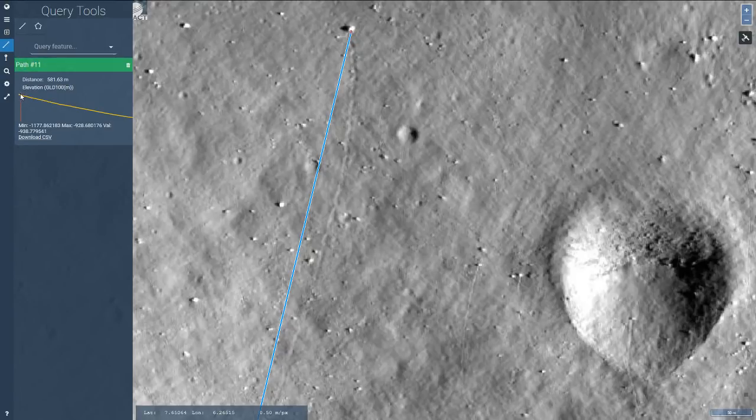Okay, it started up here at, where are we? Minus 935 meters below mean moon radius, and then it ends at the bottom of the slope, which is minus 1,176 meters. So it fell a fairly good distance. Again, we're in meters, remember. The distance it fell was 581 meters, you can see right here. So it would go upwards, too, if it was higher.